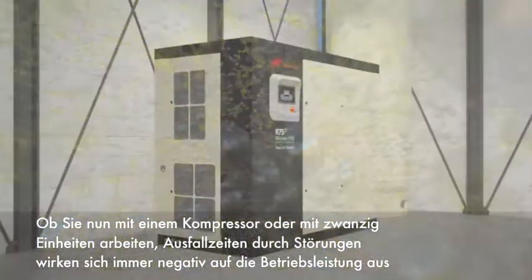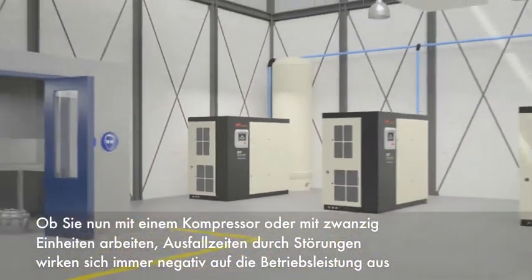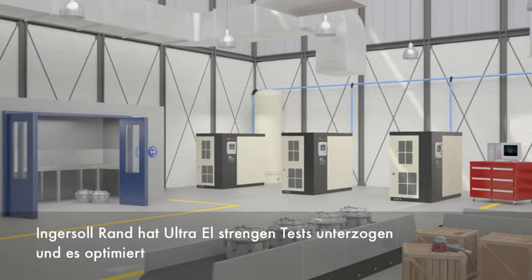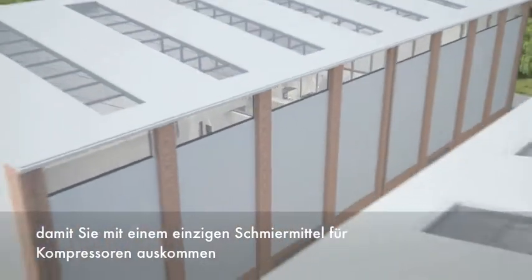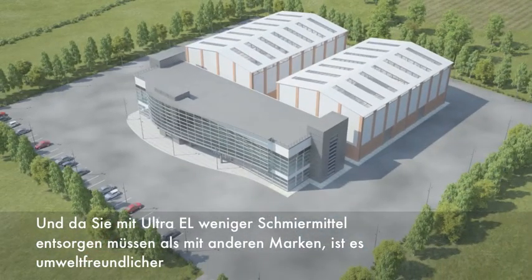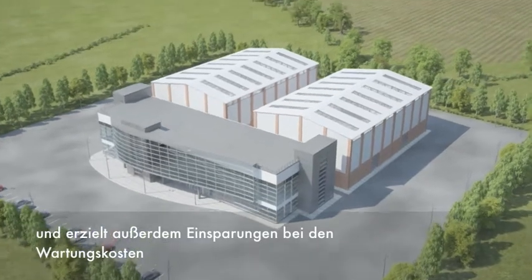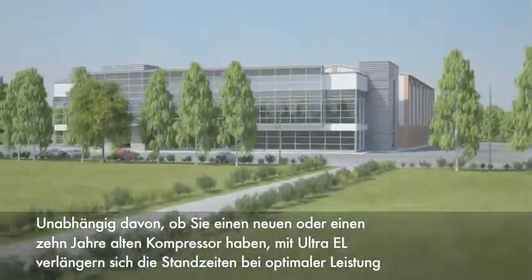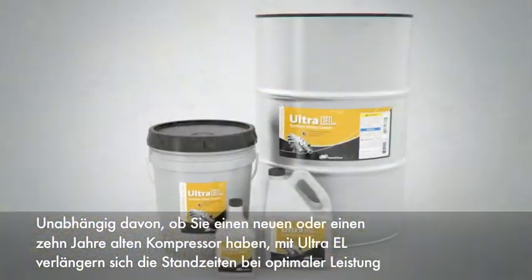Whether you have one compressor or 20, you can't afford for them to break down. That's why Ingersoll Rand Ultra EL was rigorously tested and perfected to be the only compressor lubricant you need. And because you dispose of less, Ultra EL is more environmentally friendly than other lubricants, while saving you money on maintenance costs. Whether your compressor is brand new or 10 years old, Ultra EL will keep it running at peak performance longer.